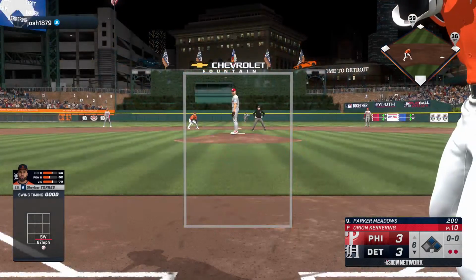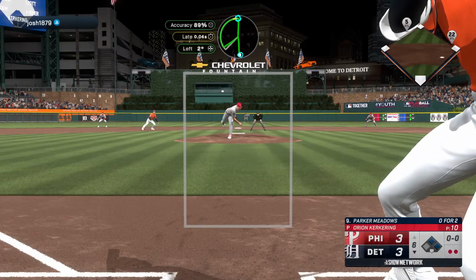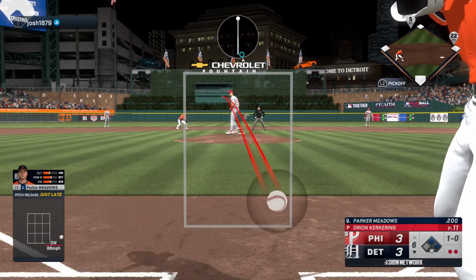Really nice job of 2-strike hitting in that at bat. Anytime you rip a line drive the other way, you feel really good about what you did at the plate. You trusted your hands, you let the ball travel, and you took the barrel straight to it. That's great work right there.